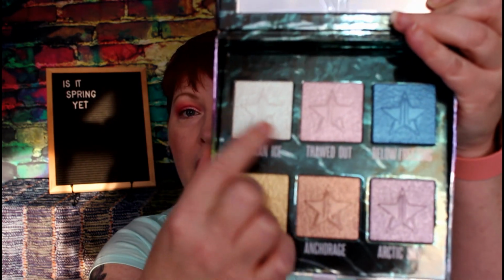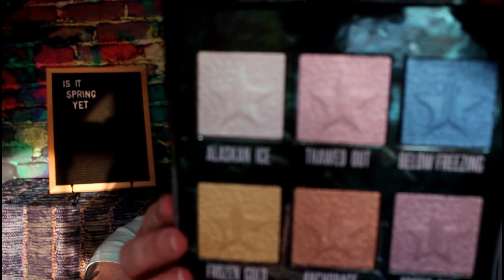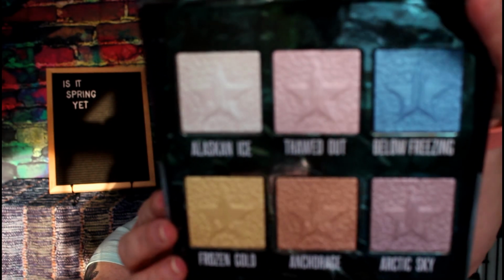Next up is this Jeffree Star Northern Lights. Now, I don't use it every day because sometimes I just don't want to have such a blinding highlight, but I do use this color, Alaskan Ice, and the one Thawed Out. They are the two I use the most, if they will show up, because they're the lighter shades, of course, and I can really buff them down so it's not quite so blinding. Sometimes I just want a little more subtle highlight, especially if I'm going to work. Sometimes I want more like, yeah, I got a little glow going on.